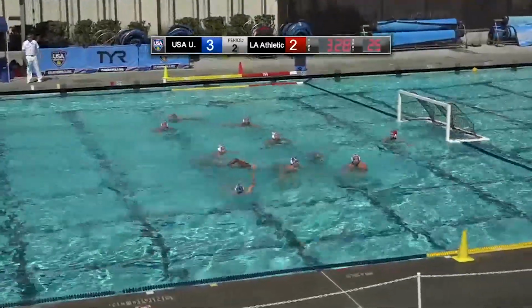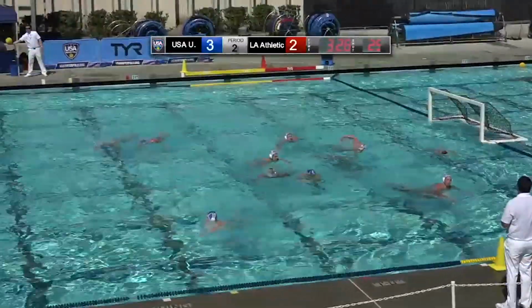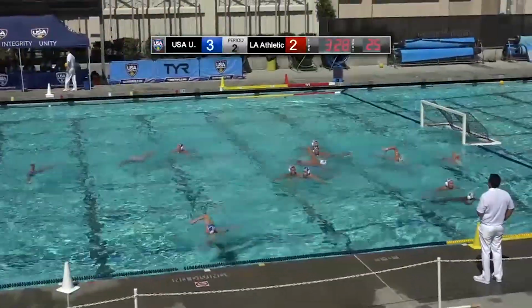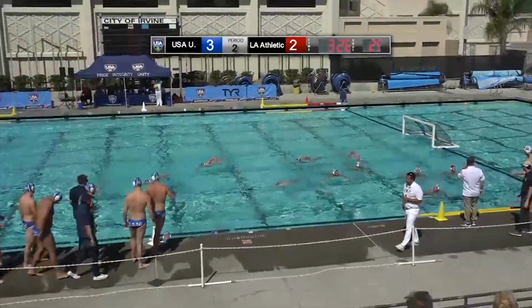An exclusion in transition. And LA will call for time. Looking to tie things up here. They trail 3-2. 3:28 to play in the first half.